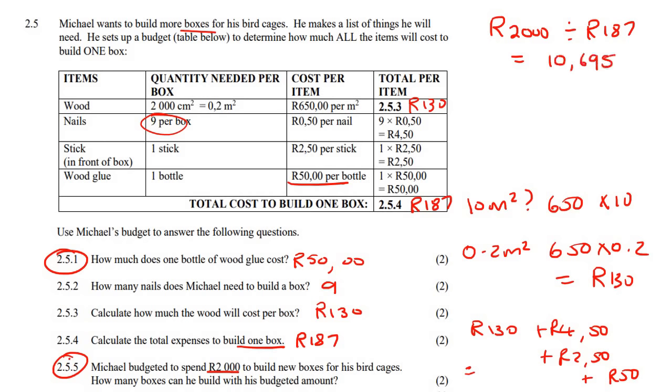Now, a lot of you are going to round this up to 11. But you cannot. I know that normally if you had to round this, it would go to 11. But sometimes when we're looking at real life examples, like this person who's building boxes, you can't just round up or down according to the way we've been taught. You have to think about this carefully. They tell us that with that amount of money, he can only build 10.6 boxes.